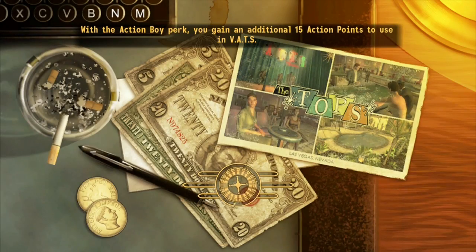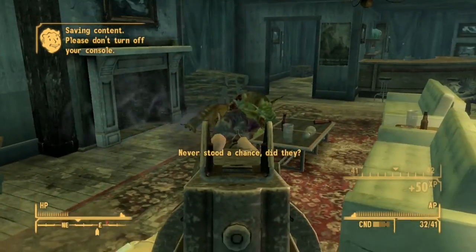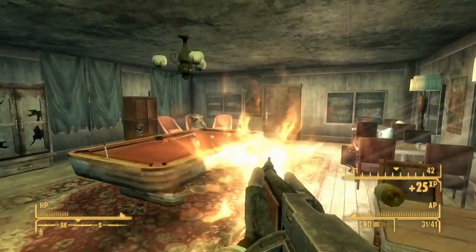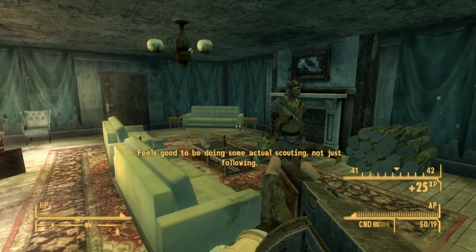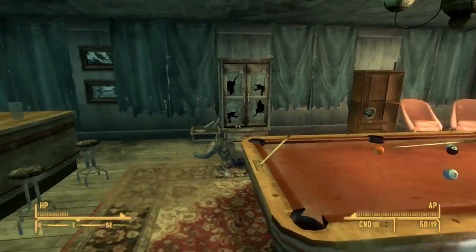Zion Fishing Lodge. I swear, if I find Mire Lurks or Lake Lurks in here, I'm just gonna be like, done! A chance, did they? Nope, geckos. Gotcha. Feels good to be doing some actual scouting. Hey, you're just running scared. Tell me about it.